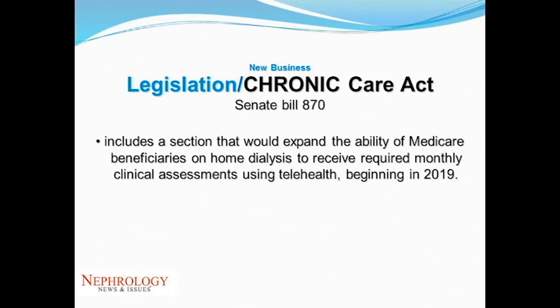The Chronic Care Act is Senate Bill 870. This is in Congress. This really fixes something that should have been done the first time, and that is that it addresses telehealth issues for home dialysis patients. In the original bill, it didn't allow the home to be, in essence, a service area for telehealth, which doesn't make a lot of sense. So this is almost like a clerical correction, but one that's needed in order to make telehealth work. That would change beginning in 2019. Next slide.